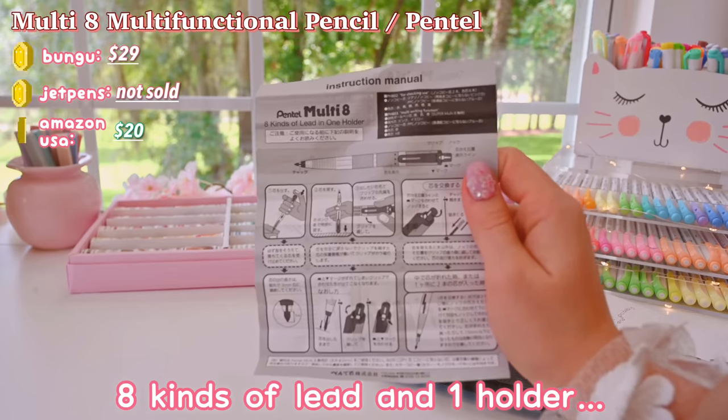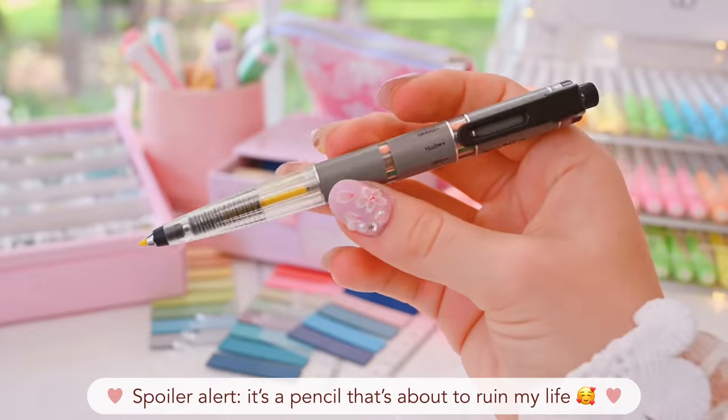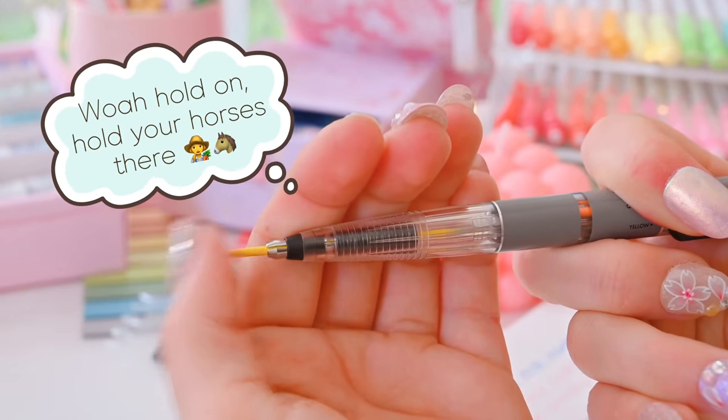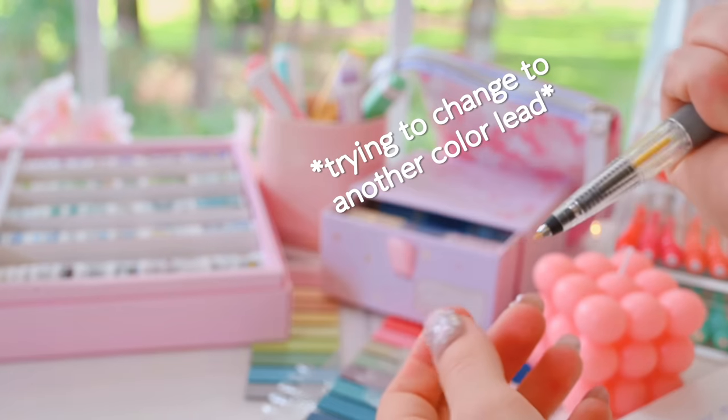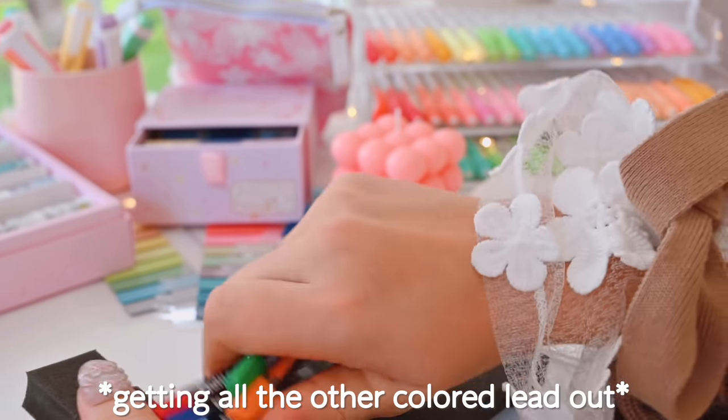Eight kinds of lead in one holder. So is this a pencil or a pen? Oh my gosh. Okay, hold on. Hold your horses there. Hold on. Oh my gosh, it's still yellow. Oh wait, is there only yellow in here?